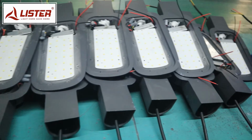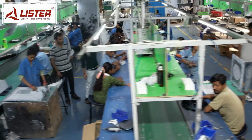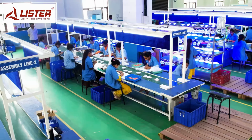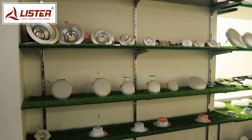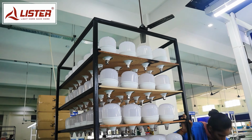We set up a cluster of 4 manufacturing units. Edson Group has vast experience in manufacturing electronic items like mobile accessories and LED lights. We have a complete in-house manufacturing facility, which helps us control the price and quality.